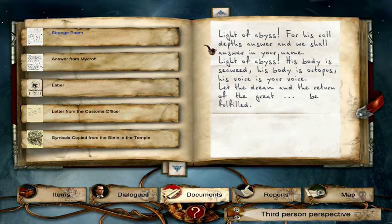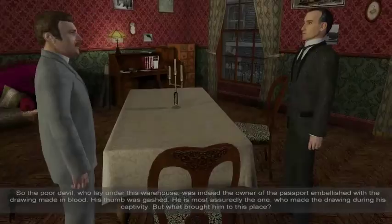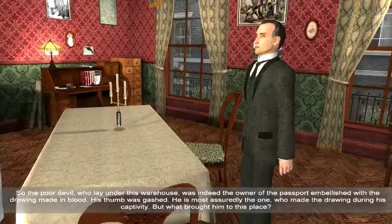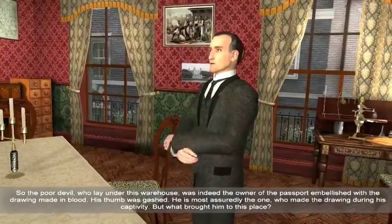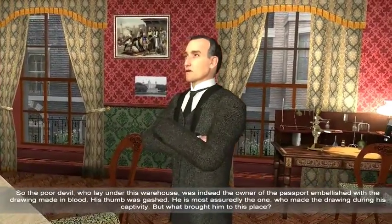For his call, depths answer, and we shall answer in your name. His body is seaweed, his body octopus. His voice is your voice. Let the dream and the return of the great be fulfilled. Okay. Interesting. So, the poor devil who lay under this warehouse was indeed the owner of the passport embellished with the drawing made in blood. His thumb was gashed. He is most assuredly the one who made the drawing during his captivity. But what brought him to this place?